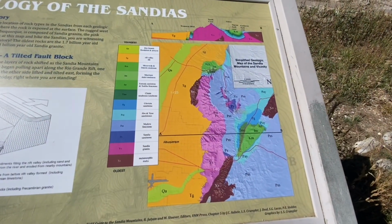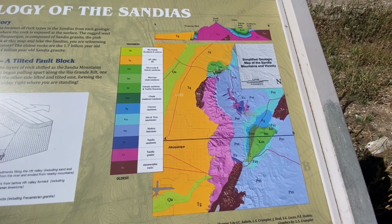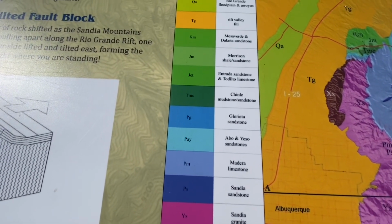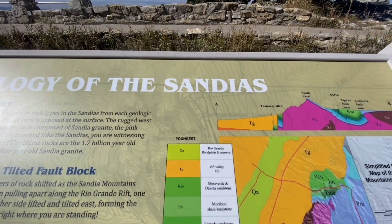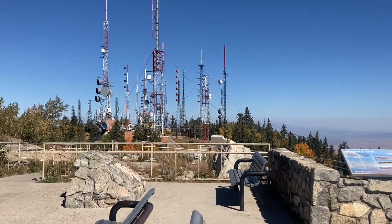This graphic shows that the Sandia Mountains were formed, some parts of it, 1.7 billion years ago. Metamorphic sandstone. There's some granite, limestone. We made it to the top. Look at all those antennae.